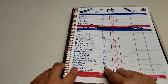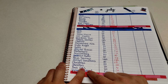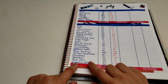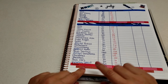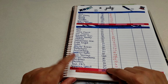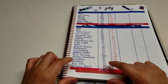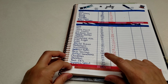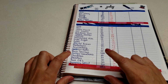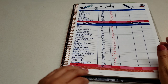Christmas, $30. Vacation, $20. Boys, C&S, that's boys' clothes and shoes, $20. Something special, $50. Something special is like my husband has been eyeing a hunting rifle, and he wants his hunting rifle. So I started this something special envelope just for that. So whenever he gets his something special, which is that hunting rifle, I'm going to try to keep funding that same envelope for me because I want a bike.